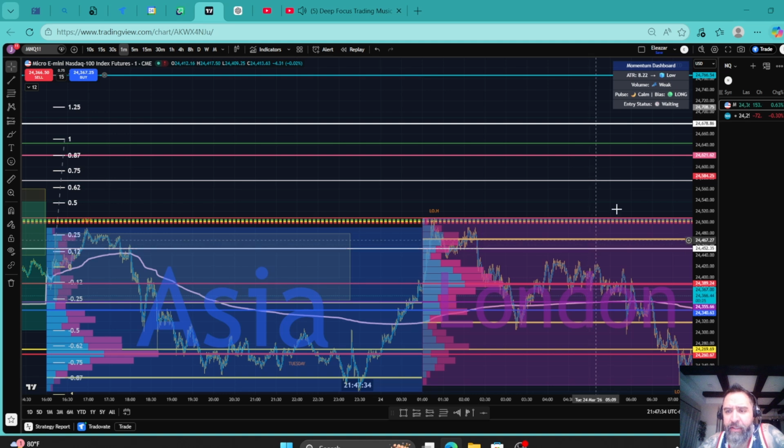Okay, you do see another white line here, but this is for a program that I've been working on, and I will talk about that here in a moment. Okay, where are our mids? Well, our mids are actually outside of value. We see London mid here in purple, and then our Asia mid right here.